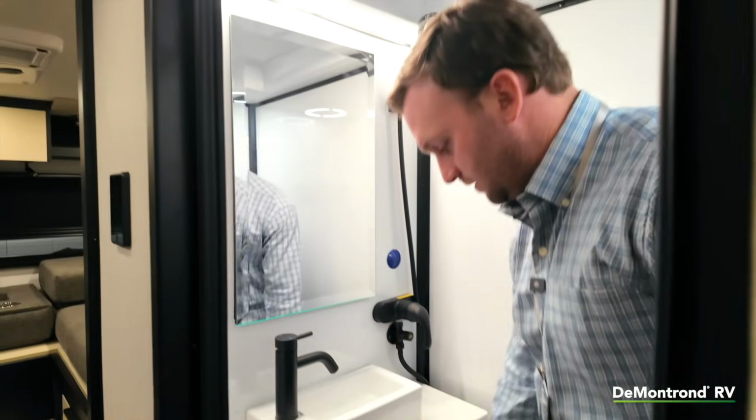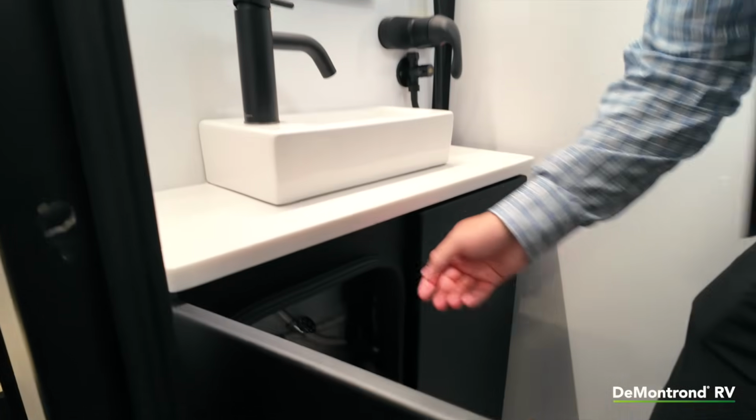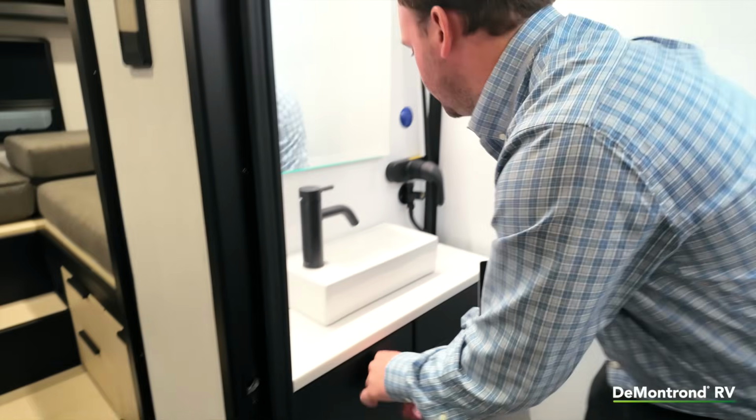You've got your sink, and then you've got waterproof seals around here so that water doesn't get in whatever you're storing in here. So really cool features. I mean, we've pretty much thought of everything on this floor plan.